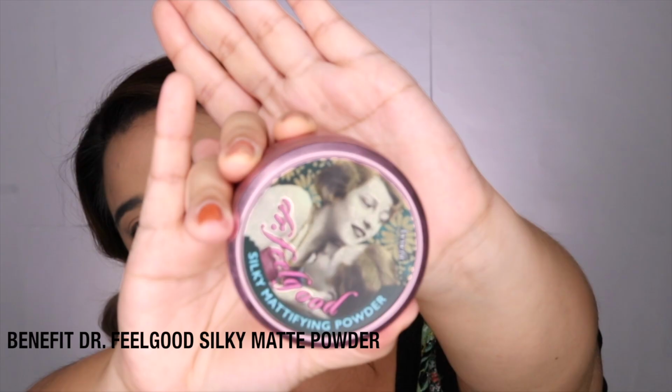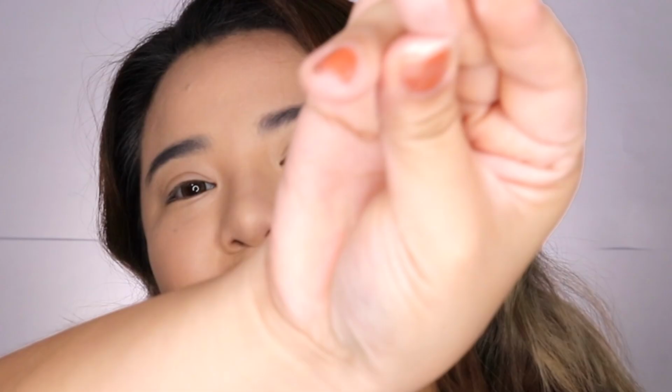And for my setting powder, I'm using the Dr. Feel Good Silky Mattifying Powder from Benefit. Ang gusto ko dito sa powder na to, super fine niya kapag sinet mo yung makeup mo with this. Ayan, diba? Para lang ako na nagpapagatas ng bata, ano. Sobrang smooth niya. So, I'm just gonna use a big powder brush to set. So, itadust lang natin siya all over our face.